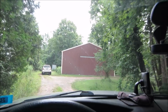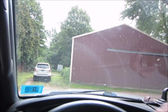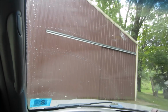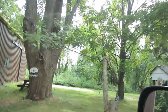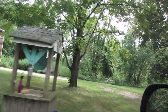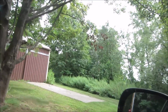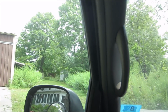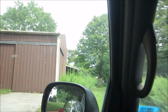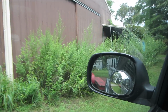Looks promising. We're even welcome. The shed's down there. Where is it? That one. Okay. What's hidden in that brush right there? Anything? That's a golf cart or something. Golf cart, maybe?